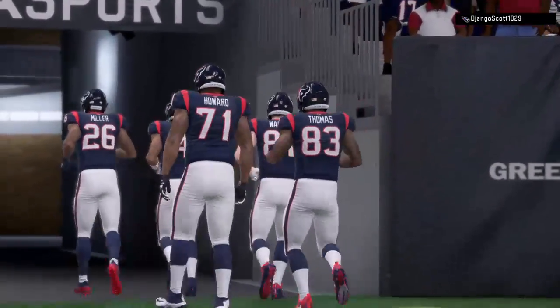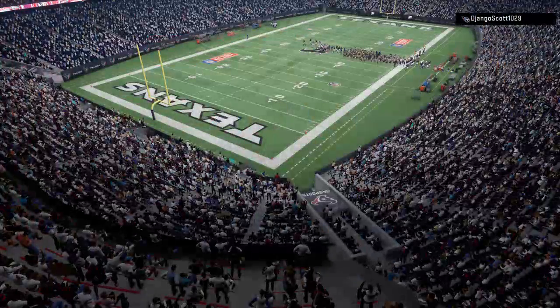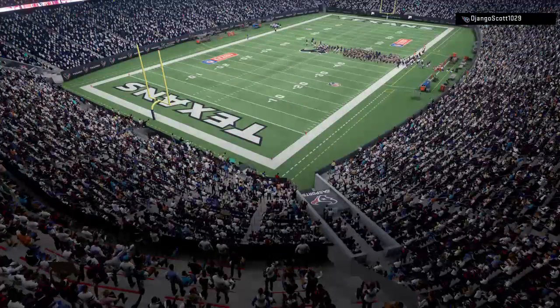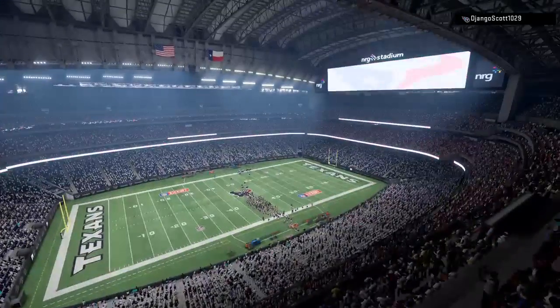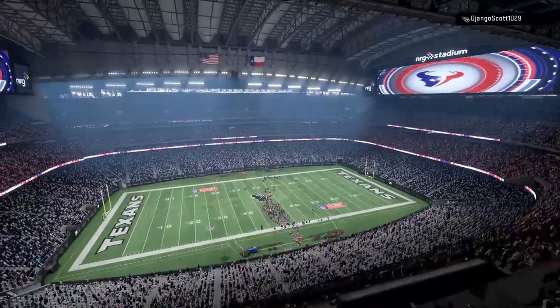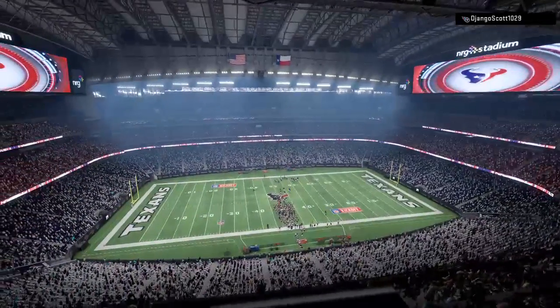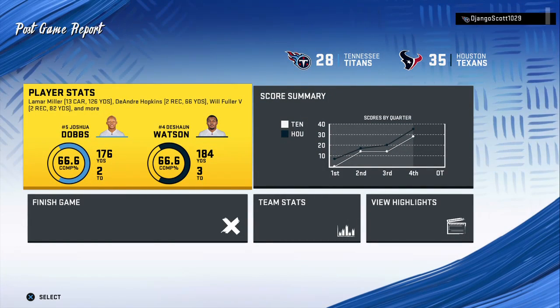So for the Texans, it was a hard-fought game, and they'll exit 1-0 as they win by a touchdown. And they will hit the road next week for a date with the San Francisco 49ers. Meanwhile, for Tennessee, they obviously fall to 0-1 with the defeat. And they'll look to get back in the winning column next week as they head to Foxborough to face off against the New England Patriots.